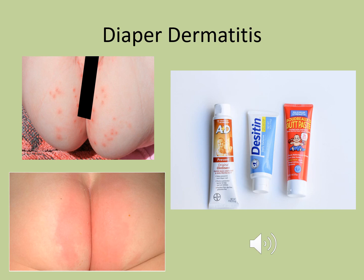The complication if parents aren't taking care of it, and this can still happen even when all the proper measures are being taken: sometimes diaper dermatitis can turn into a fungal infection. And that's simply when the diaper area becomes covered in lesions that are bright red. They can have oozing. Sometimes there's no oozing, it's just bright red. It lasts longer than 3 days. This is not your typical diaper dermatitis. They have red pinpoint lesions, and when it's a fungal infection, it doesn't respond to the typical diaper treatment measures or diaper dermatitis measures.